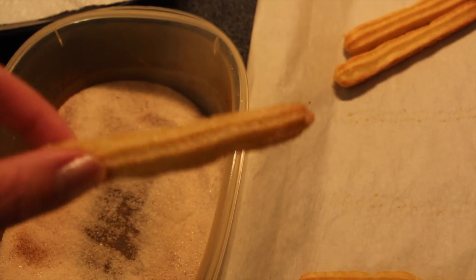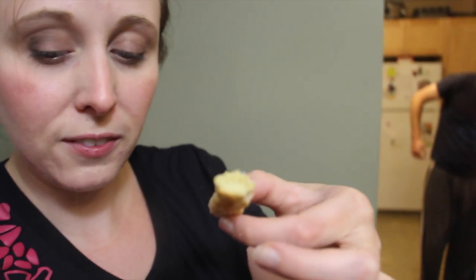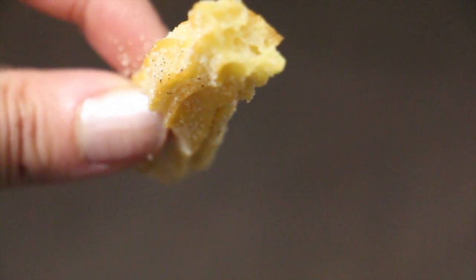Ooh. I'm gonna put it there. Let's try it. That's really good. Actually, I can probably put a little bit more cinnamon on it in the sugar mixture, but they're so delicious. I'll see if I can try to show you what it looks like. It's nice and fluffy inside too. See how airy it is?